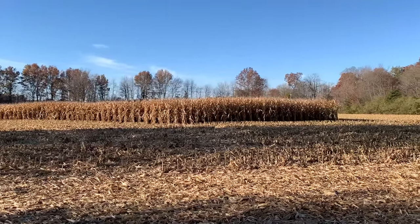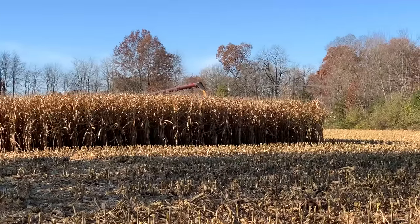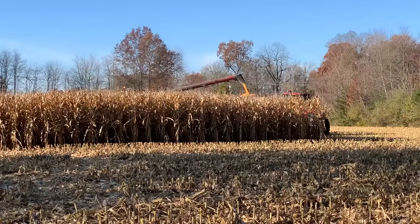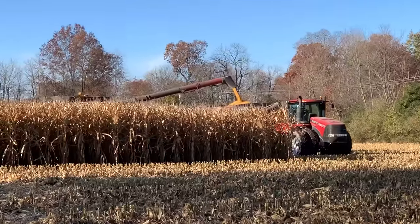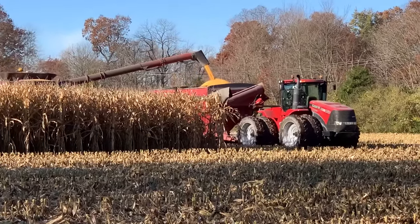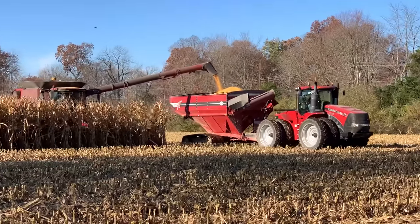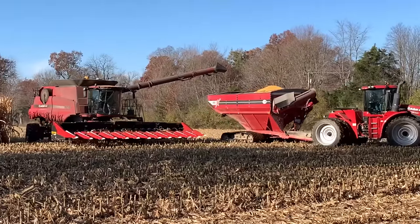Anyways, they'll be coming back around this way here in just a minute. Here they come, coming back again. Looks like it's been a good year. Look at all that corn. The wagon's even just about loaded all the way up. Now that's an awesome shot. Look at that. Is that cool or what? Live action there.